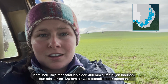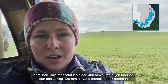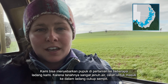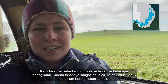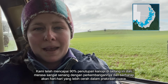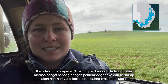We've just ticked over 400 mils of annual rainfall, and we have about 120 mils of plant available water. With fertiliser now on farm, we've been able to spread that across some of our paddocks. Because the soils are so saturated, the windows to enter the paddock are quite narrow. We've achieved about a 90% canopy closure on this paddock now, and overall we are really happy with its progression, and we have our fingers crossed for some more sunny days in the forecast.